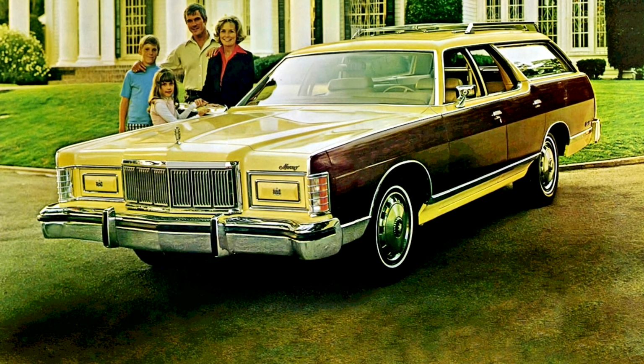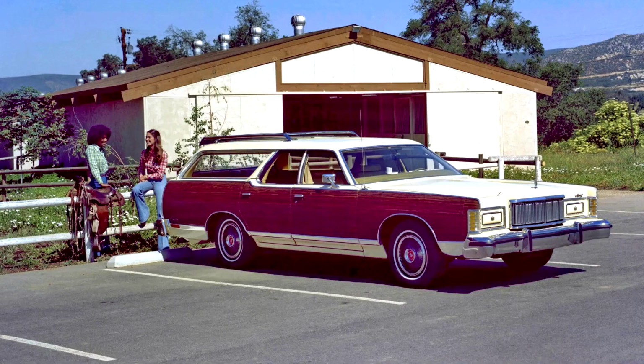Coinciding with the addition of 5 mile-per-hour bumpers, Ford and Mercury station wagons underwent a major redesign for 1973, including a completely new roofline. In place of the framed doors, the station wagons were marketed as pillarless hardtops. Though the roof was fitted with slim B-pillars, the doors were fitted with frameless door glass.